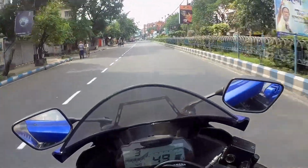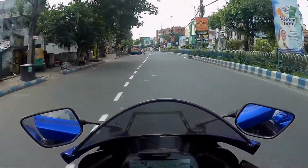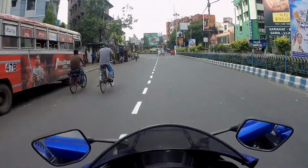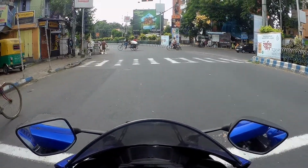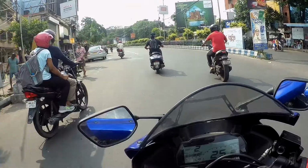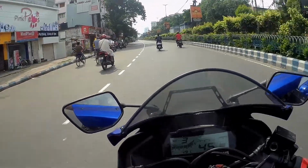And this is one of the oldest restaurants in Kolkata. This restaurant has been there since my grandfather's time, और ये restaurant अभी तक चल रहा है. And trust me, the food over here is amazing. So let's not talk too much and take you directly to the restaurant.